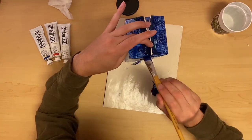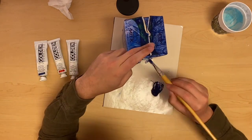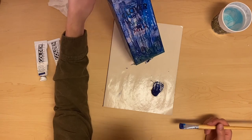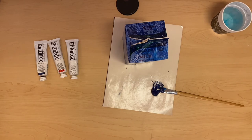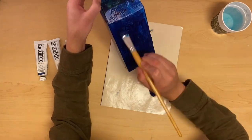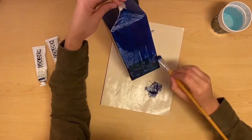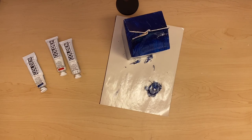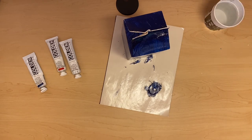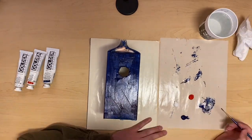And you can see some of the words still because the milk carton is a little waxy. So we're gonna paint it once, and then we're gonna let it dry. And then after a bit, we're gonna paint it again with the blue paint. And then you'll get a nice coat of paint on there. Look at that. Nice blue. And what's nice about only having blue, red, and white to paint with is that you have a warm color and a cool color.